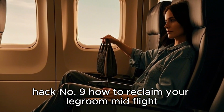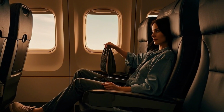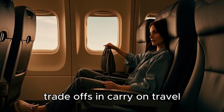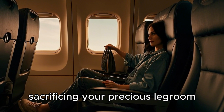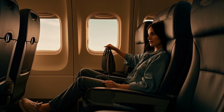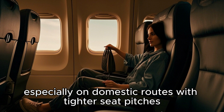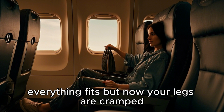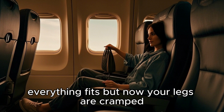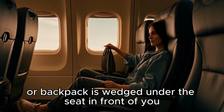Hack number 9. How to reclaim your legroom mid-flight without breaking the rules. Let's talk about one of the most annoying trade-offs in carry-on travel: sacrificing your precious legroom for that personal item bag. If you've flown in the US recently, especially on domestic routes with tighter seat pitches, you know the struggle. You've packed smart, everything fits. But now your legs are cramped because your tote or backpack is wedged under the seat in front of you.